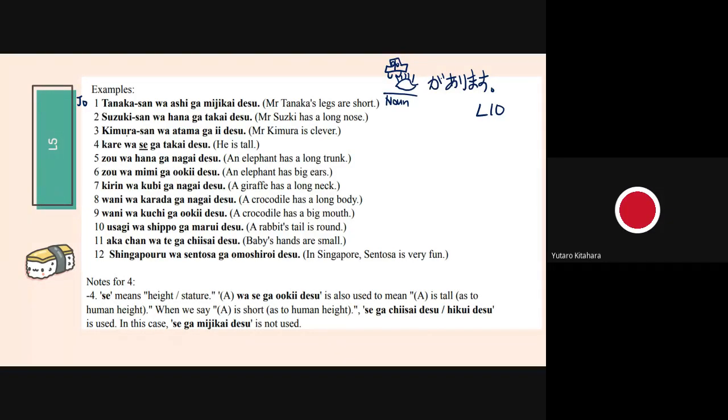Very good. Like I mentioned again, particle wa has no translation. They have a purpose, but no translation. Particle ga has a purpose also, but no translation. What do I mean by translation? Particle to translates to? Particle mo translates to? You can all guess. And. Yeah, very good. Mo is? Also. Okay, you will learn more in the future, like by, in, at. All these are particles we use in Japanese. But wa and ga are very special. They don't have meaning. Sometimes when Japanese talk, they can omit it.